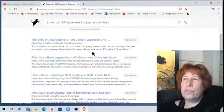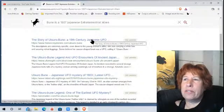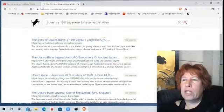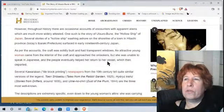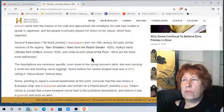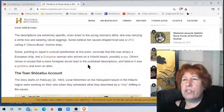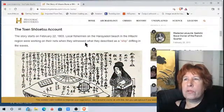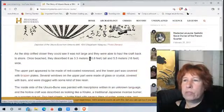The story of Utsuro Bune. She was carrying a white box and wearing velvet leggings. Some believe her saucer-shaped boat was a UFO, calling it Utsuro Bune. Some say it's just a European ship. Huh. That is an interesting ship, though. I don't remember there being round ships from Europe either.